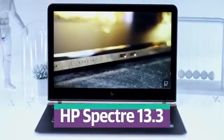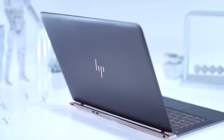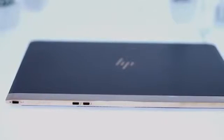When it comes to laptops, we're seeing companies really hone in on their Ultrabook designs. HP's Spectre 13.3 is one of the most stunning laptops we've ever seen. It's as thin as a AAA battery and weighs only 2.45 pounds. It's a sign that HP is finally getting serious when it comes to design.